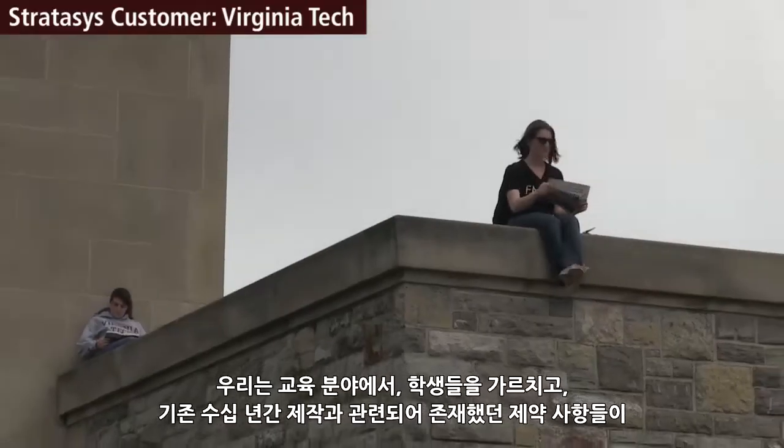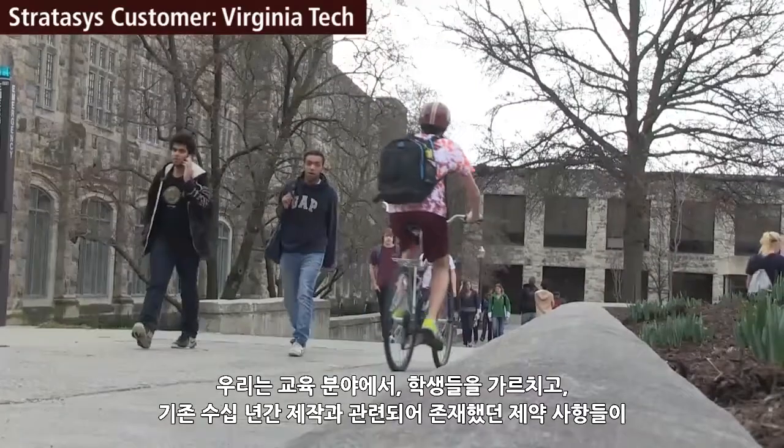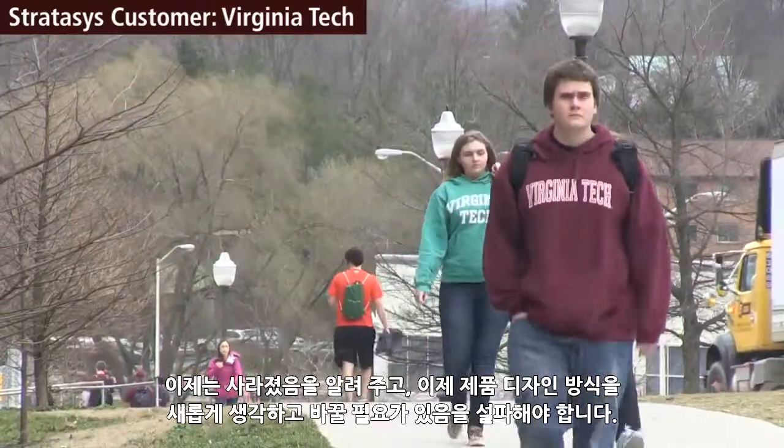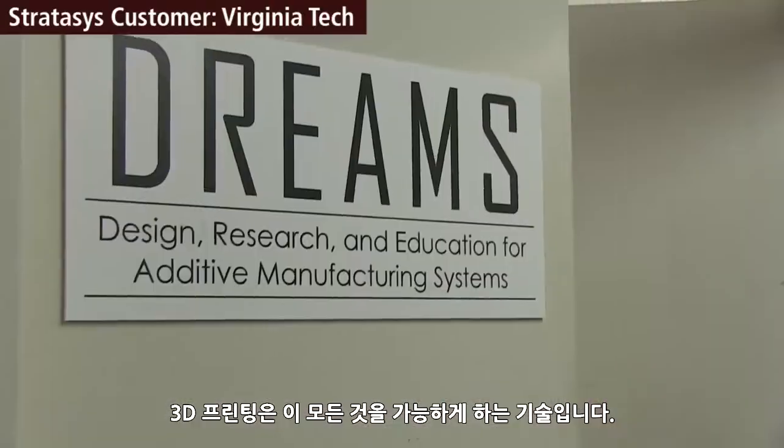On the educational side, it's our job to educate the students and to show them that these manufacturing constraints that have existed for decades no longer apply and that they need to rethink the way in which they design products. And 3D printing is the technology to make that happen.